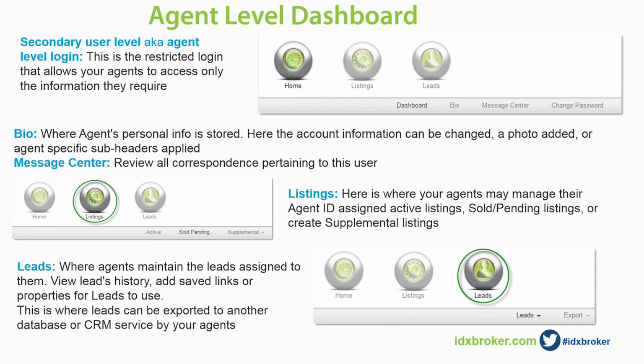They'll be able to edit their listings here, the sold, pending, active, or supplemental, and maintain their lead information. So view history of their leads, add saved properties or saved searches for their leads to use if they wanted. This is also the spot where each agent may syndicate their lead information to a CRM if they wanted to, and if you permitted them. So just to give you an idea of what your agents would see. They get their own username and password just like you do, but a limited area to work.